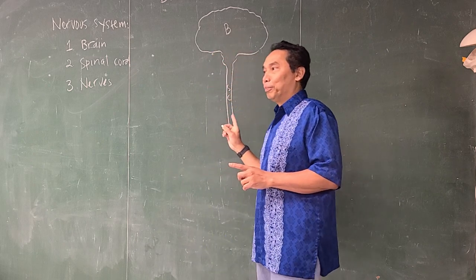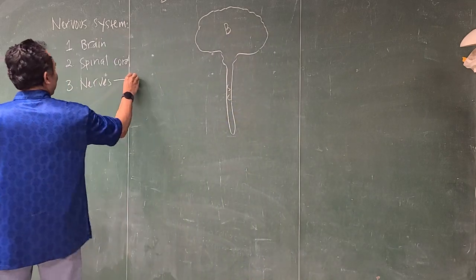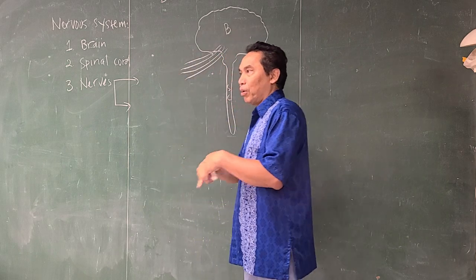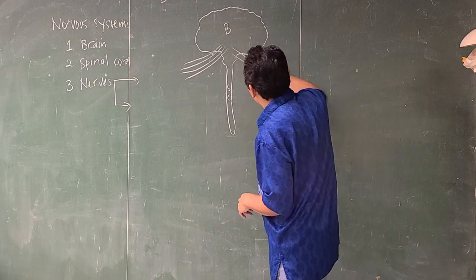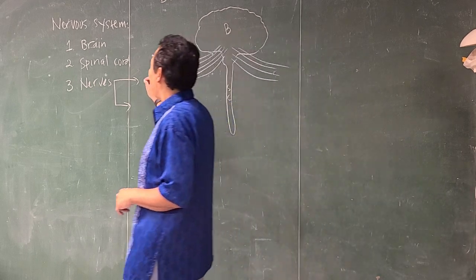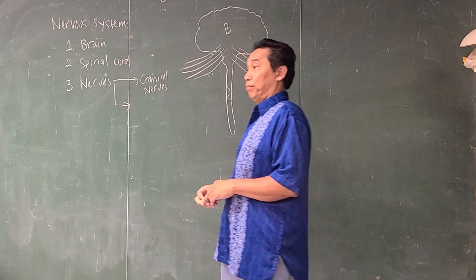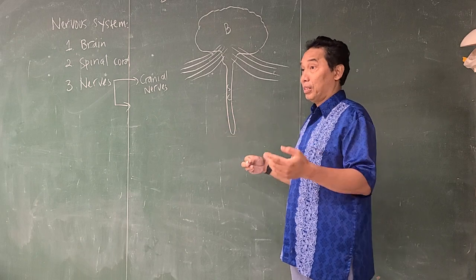Where is the third organ? The nerve. The nerve, there are 2 types of nerve actually. Right? The first one is the nerve that comes out from the brain. So actually nerve is the one that connects your organs with the brain and the spinal cord. Right? So there are nerves that come out from the brain. That nerve is called the cranial nerve. Okay, cranial nerve. This is the one that connects your brain with the other organs in your body.